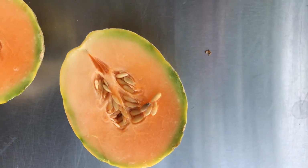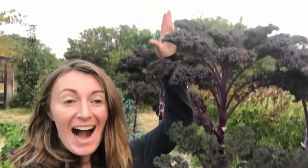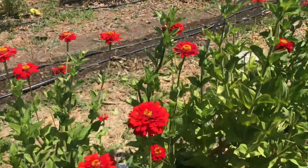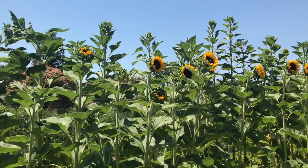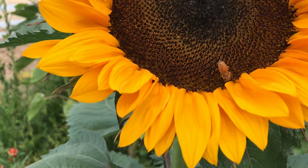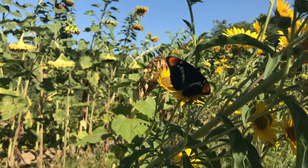And this year we grew melons, like cantaloupe and very heavy watermelons. Our kale trees grew so tall. And we can't forget all the beautiful flowers that we had blooming this summer, like these snapdragons and our beautiful zinnias. And sunflowers, of course. These sunflowers were like a special ray of sunshine in the garden every day this summer. And we met so many pollinator friends, like this bee, and this beautiful butterfly.